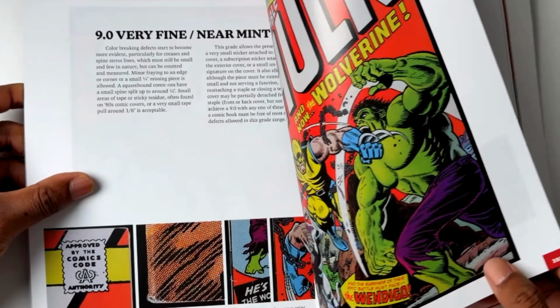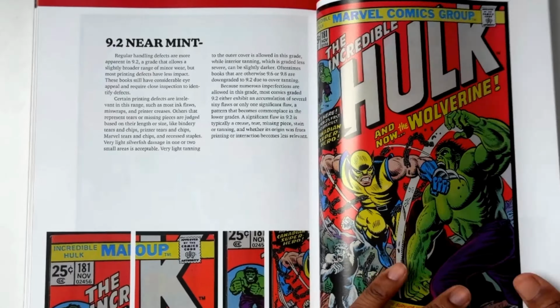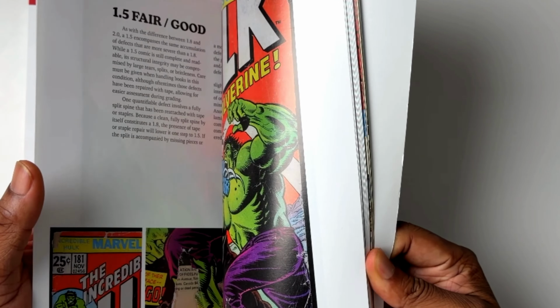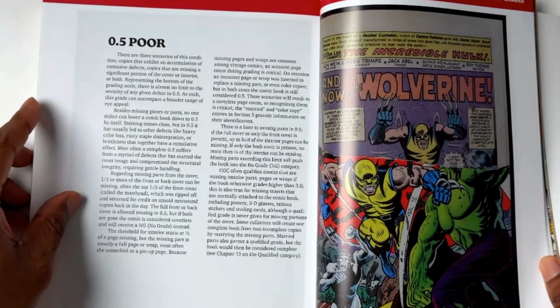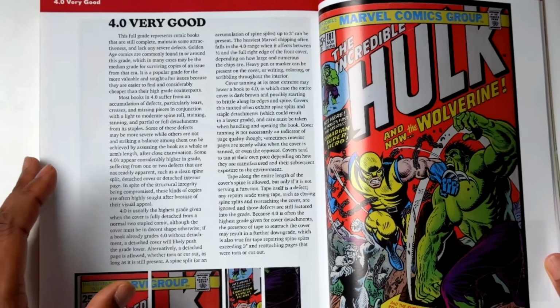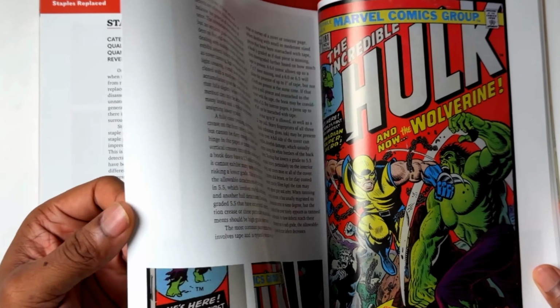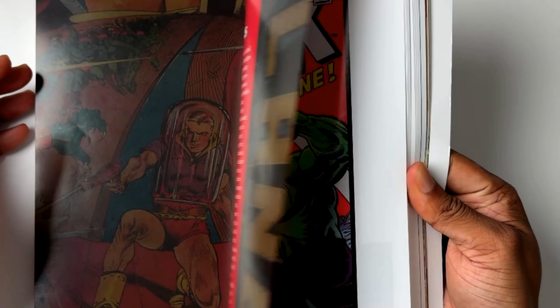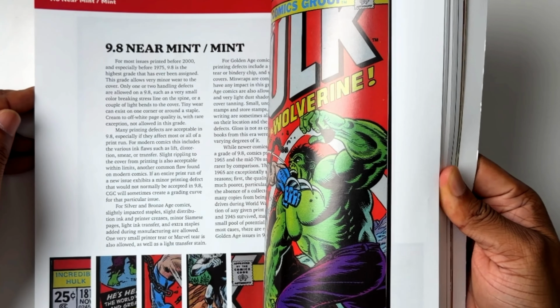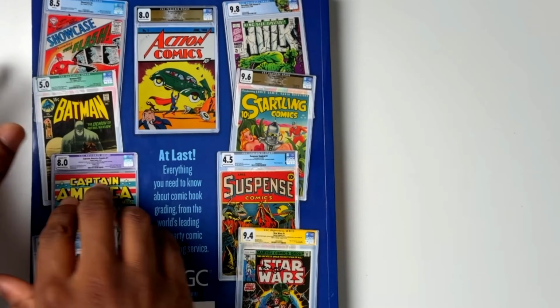This can be a very useful tool because it will help you understand what things you should be looking for in certain grades in order to define what your book actually is before you even send it into CGC. And the other thing, and I think the most important thing here, because we've spoken about value and money a lot here and how much this can all cost, is that you need to do the maths behind it all.